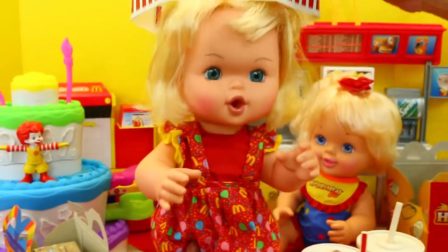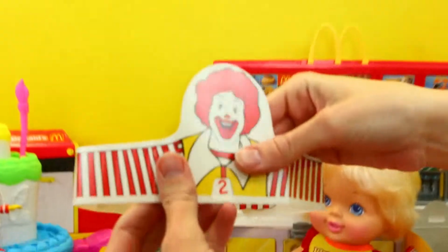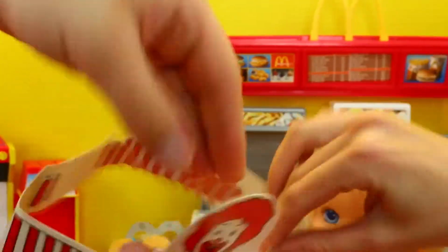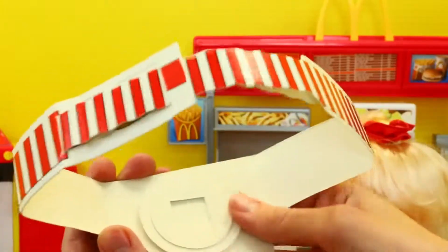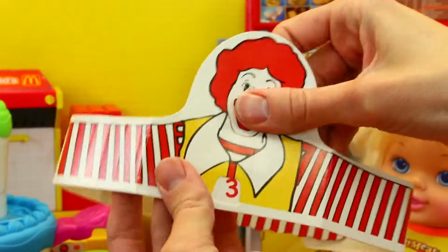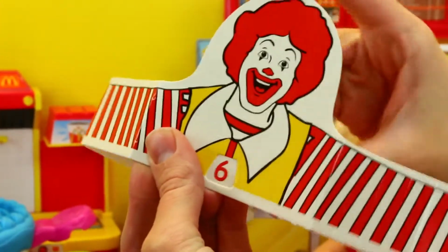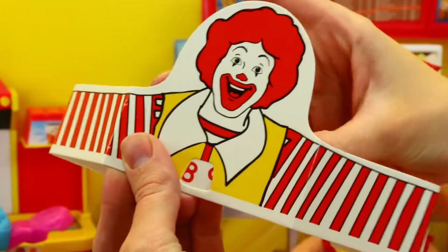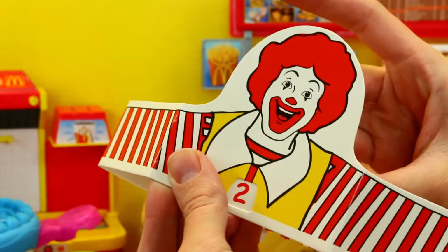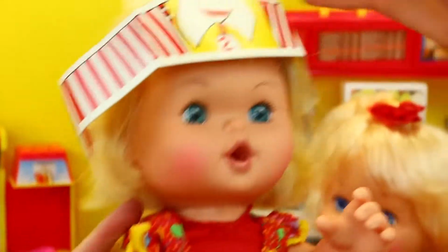Let me first show off her hat though. This is cool because I think you can change the number on it. You just turn the wheel on the back. You can rotate it. So three, 3 years old. Four, five, six, seven. Wow. Eight, nine, and ten. Oh my goodness. Eleven, twelve. I can't believe it goes up to twelve. That's insane. I say she's two. She's not that old looking.